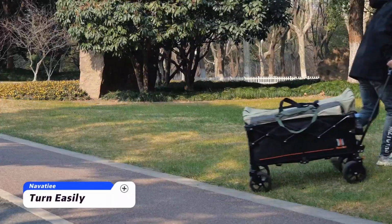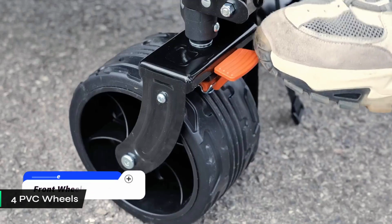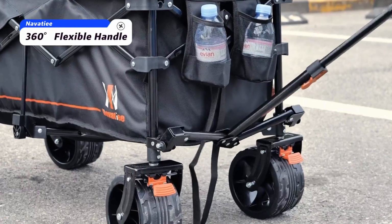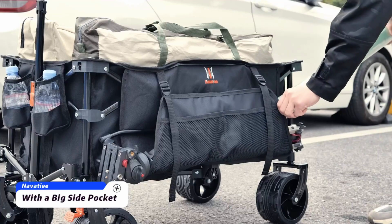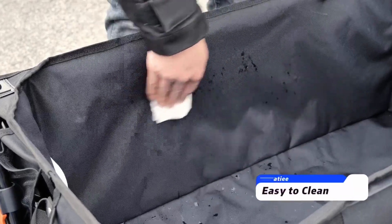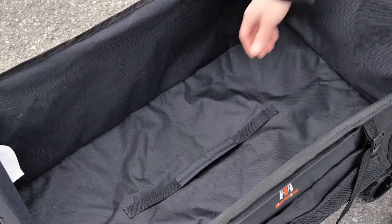One standout feature is its all-terrain wheels. These 4 PVC wheels are designed to handle hard sand, grass, and other tough surfaces. They provide abrasion resistance and silent shock absorption, ensuring a smooth ride. Note that while the wheels perform well on firmer ground, they may struggle on softer beach sand, a common limitation in many collapsible wagons. Now consider convenience.